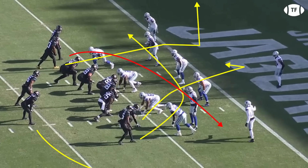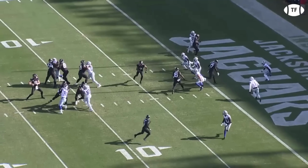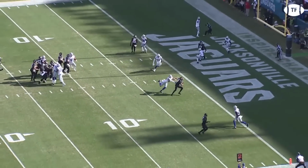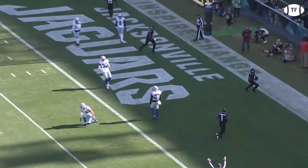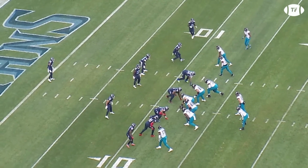Ingram will release to run the middle hook, clearing the path for Tim Jones, and with the crosser coming from Zay Jones too, the Dallas second level are so close together you could throw a blanket over them. It's an easy find for Trevor, and Zay Jones shrugs off the arm tackle for a score. And Peterson just has so many variations of it.